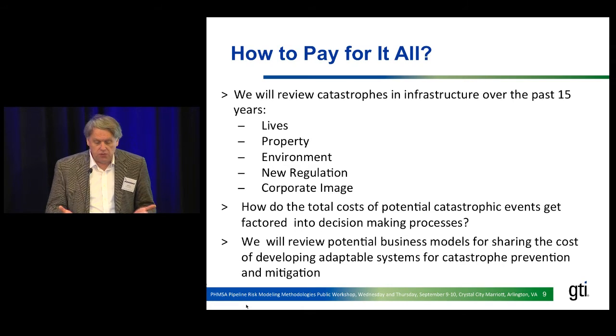So this is a very interesting question, and we have to begin addressing it, and we have to put something down on paper so that people can have meaningful discussion on this in the future. And that's the only way we can get to review potential business models for sharing the cost of developing adaptable systems for catastrophe prevention and mitigation.